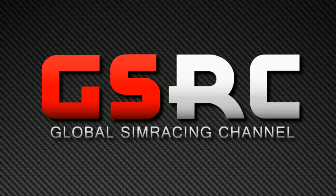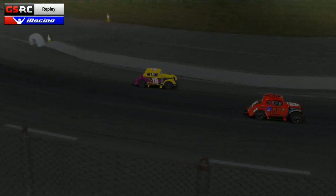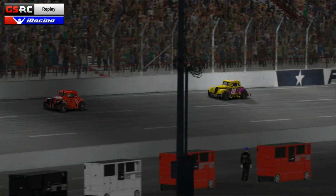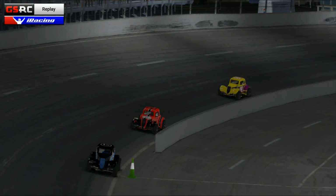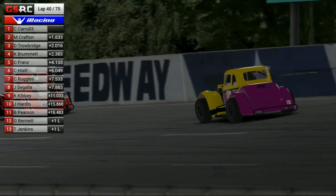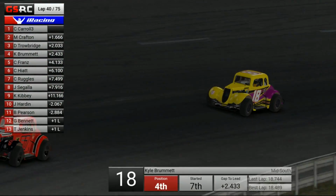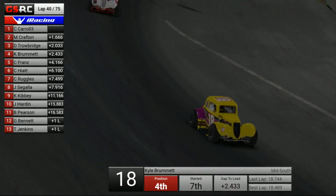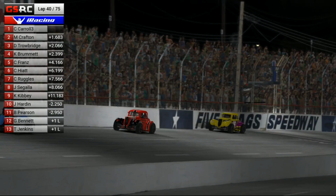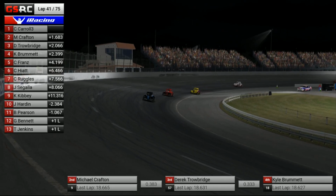As we go here on to replay of Brummett to show you exactly what happened to his car and the actions he had to take to avoid losing it completely. There he goes under the white line, and yeah, just a very great save from Brummett. Great effort we see, but now he lost a little bit of time to Trowbridge, who has now pulled away, but now reeling back in Michael Crafton. So that battle for P2 may be coming into play here momentarily.